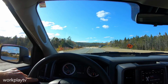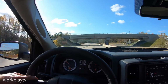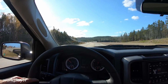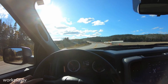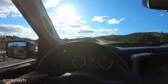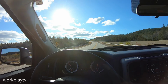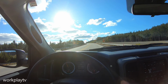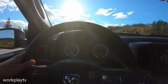Both trucks feel pretty similar. I think that once the trailer does start bouncing a little bit, this truck feels a little bit more stable than what the 150 did. But both trucks handle no problem. I do definitely prefer the handling of this truck compared to the 150. So we're gonna set our cruise. And we'll see how we make out.